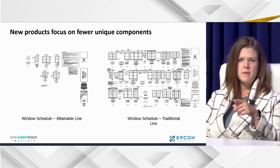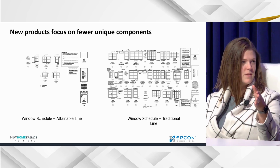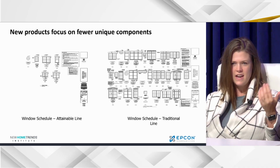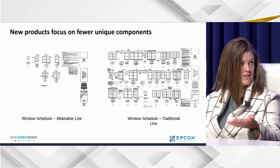Can you talk a little bit about the process that it took for you to get from your traditional line to your attainable? Was there like a everybody in the same room and let's start cutting corners, or was there a design review process? Like, how did you do that? Because that's amazing. That's a pretty significant reduction.